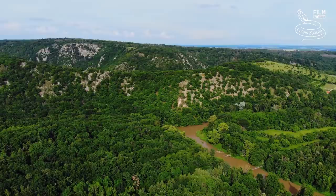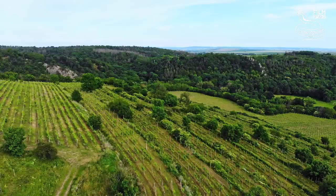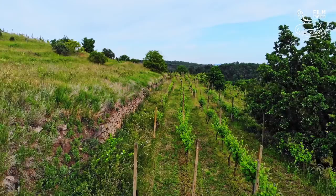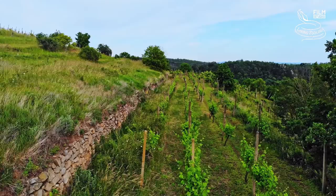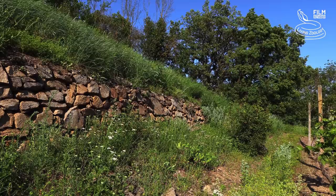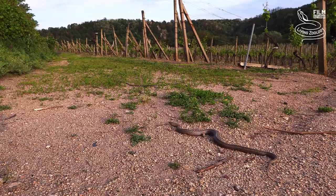Podyjí National Park stretches along the valley of the River Dyje. The great diversity of species is not only near the water or in thermophilic oak forests, many animals also like the Chobez vineyard, where excellent wines are produced. Stone walls and sunny terraces combined with a nearby river are a snake's paradise. No wonder all four non-venomous species of snakes in the Czech Republic live here.